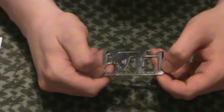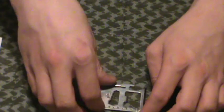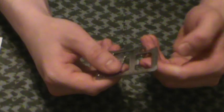Let's see here now. Moving along, we've got a bottle opener here, which should have been obvious. You've seen that. Use that fairly often. I know plenty of people keep church keys and all that sort of stuff in their pockets and on their keychains, but I don't tend to do that. It takes up too much space. This does the job just fine.